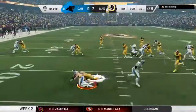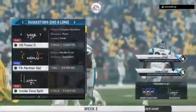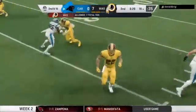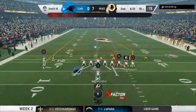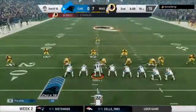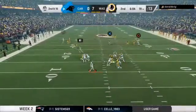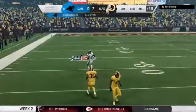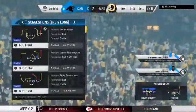The drive begins with a run by McCaffrey. And he still has yet to get on track in this first half as they're going to stop him behind the line. It's a 6-yard loss on the play. And it'll be a 2nd and long. Second down, Haskins trying to lay one up deep. And that'll be incomplete. Good protection that time, and they couldn't hook up on the long one.